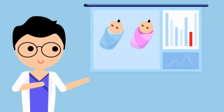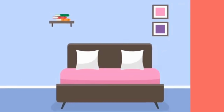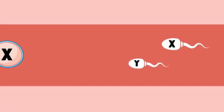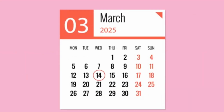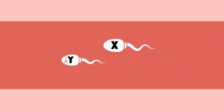Based on this difference, a strategy was developed to increase the chances of having a boy or girl, for example, by regulating the time of sexual intercourse. If you want a boy, try intercourse during ovulation because sperm Y can reach the egg cell earlier. And it is recommended not to have intercourse 4 to 5 days before ovulation. If you want a girl, try intercourse 2 to 3 days before ovulation so that sperm X, which lasts longer, has a greater chance than sperm Y.